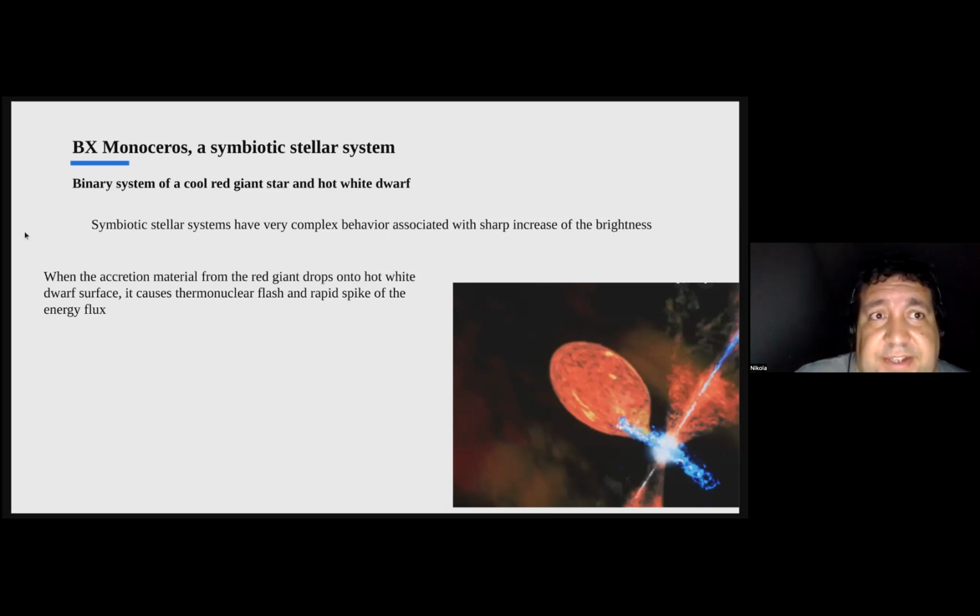And this star, BX Monocerotis, is from this catalog. It seems that in recent days it has been becoming rapidly brighter because the accretion disk is collapsing on the surface of the white dwarf. And we want to know whether this flash is ongoing right now.